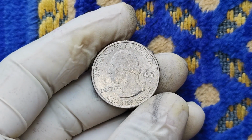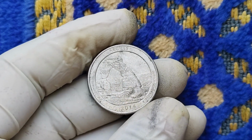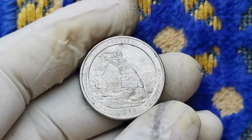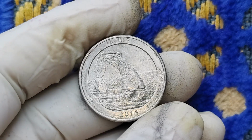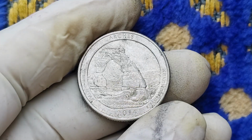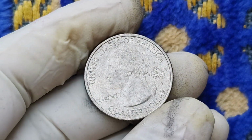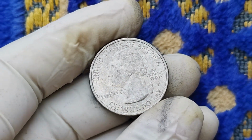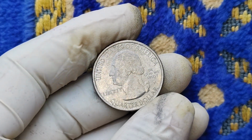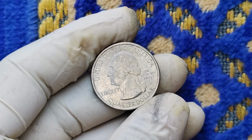Let's start with the basics. The 2014 P Arches National Park Quarter was released as part of the America the Beautiful series, which ran from 2010 to 2021. This particular coin features the stunning natural rock formation in Arches National Park, Utah, known as Delicate Arch. The Philadelphia Mint produced millions of these coins, but only a handful have been identified as having an extremely rare and valuable error or variety.